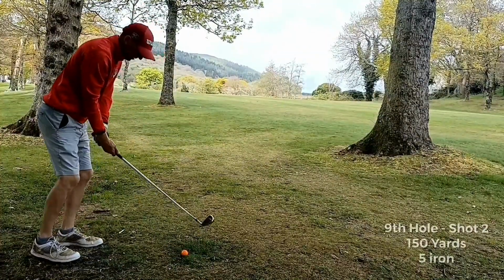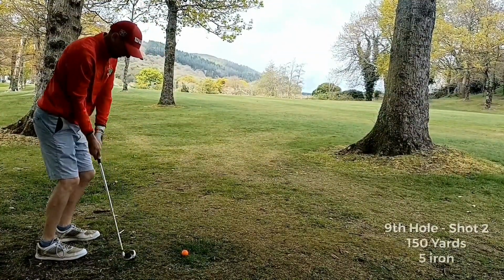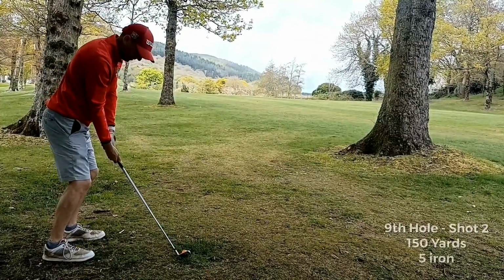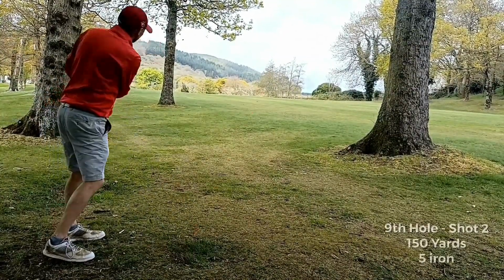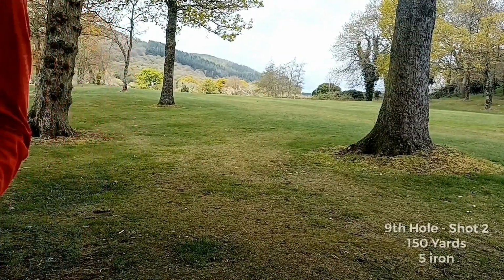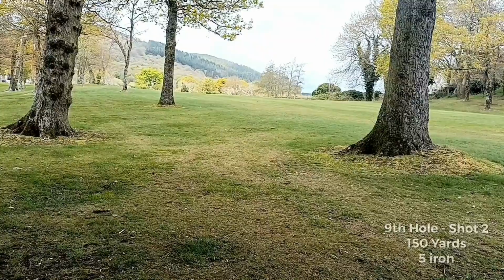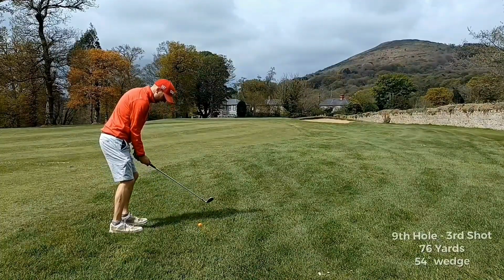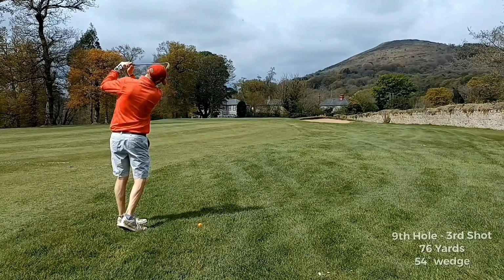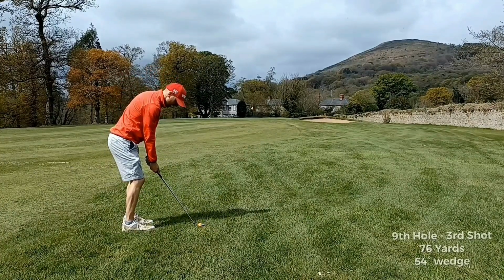I actually did hit a provisional ball there, but I found my first ball in the trees to the left, so lucky enough there. Just punch it back onto, well, I was trying to punch it back onto the fairway, but of course it runs on through to the rough. Still got a pitch shot of 76 yards onto the green from a 3rd. I'll take that after thinking I had lost my first shot.